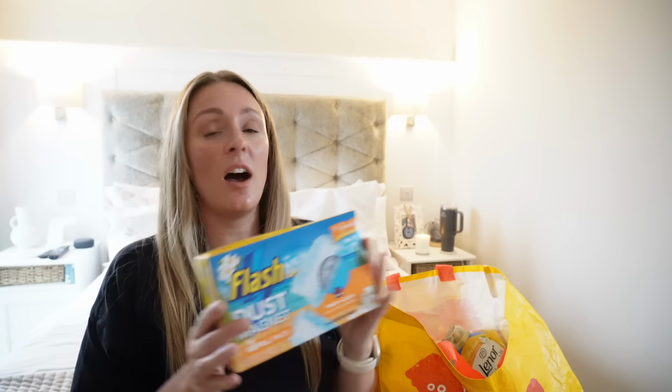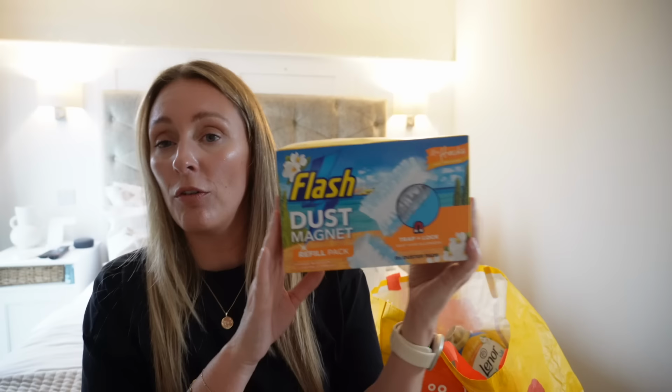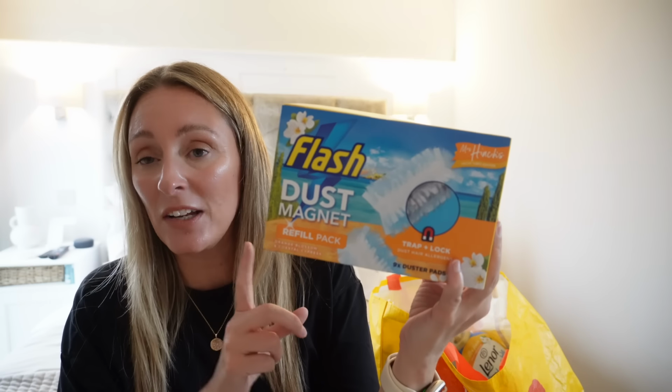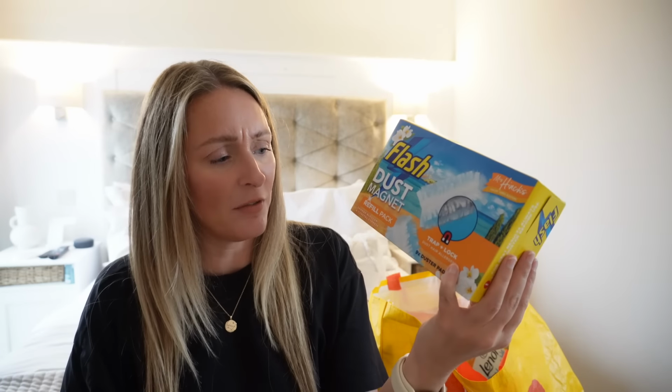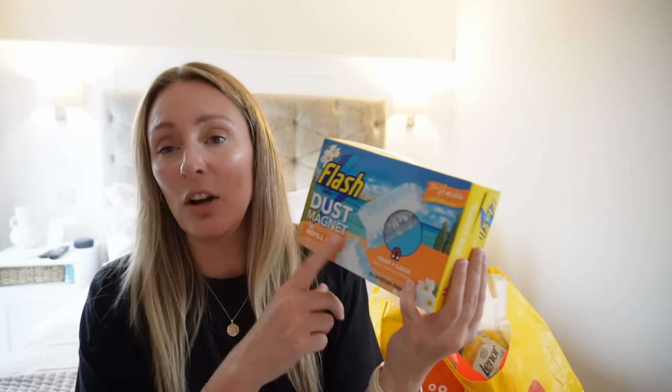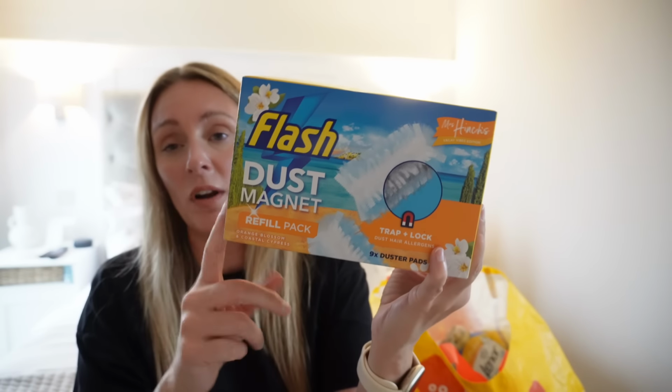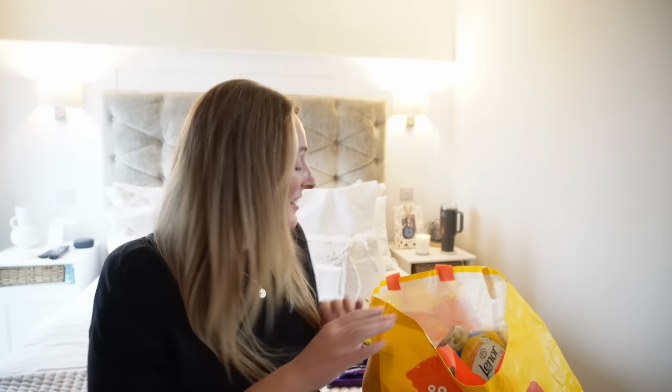I also picked up another pack of the Flash dust magnet refill. This is a pack of 9. I thought they were packs of 4, but yeah, 9. So they're a little bit more expensive, obviously, because you're getting 9 in there. But I just thought I would grab them because I do love these scented ones. They make all the difference. Whenever they come out with their seasonal scents, I feel like they need to continue because I love the fact that the duster heads are scented.